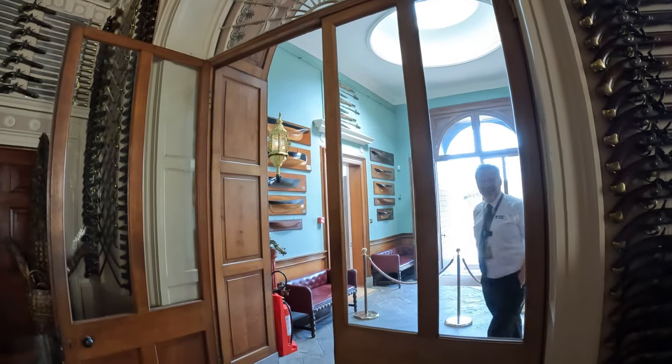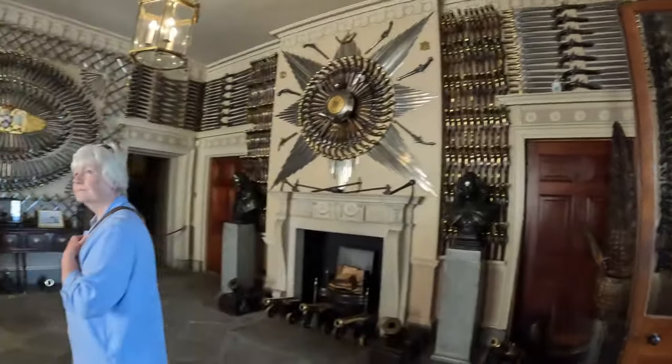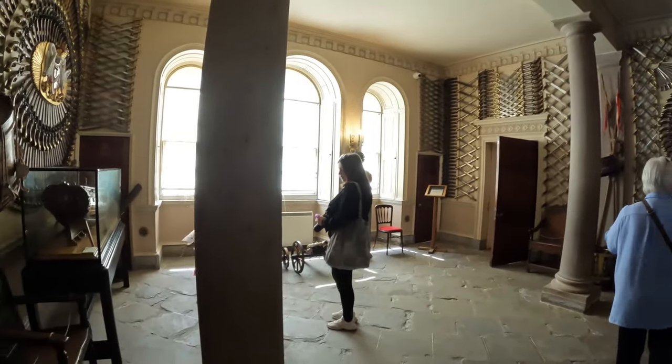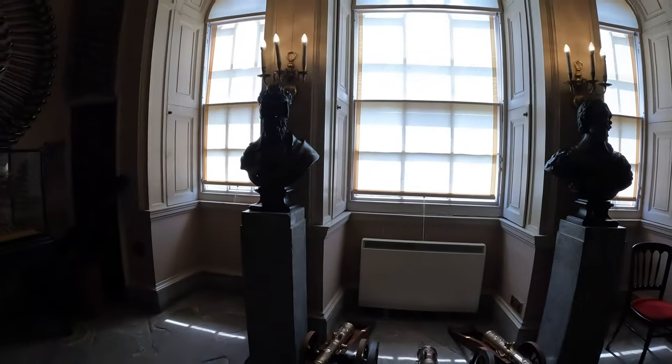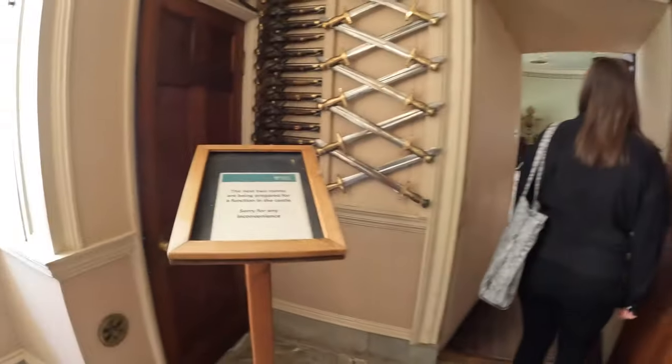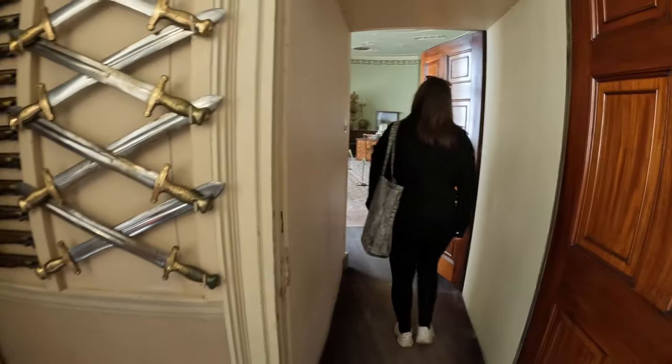So this entrance hallway into Culzean Castle houses 716 pistols, every one of which has been used in active service, and this is the largest public collection of used British weapons in the world.